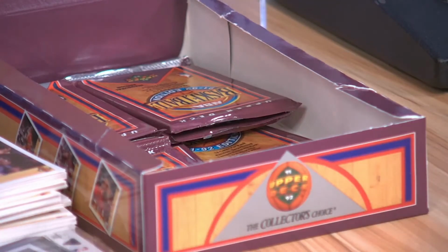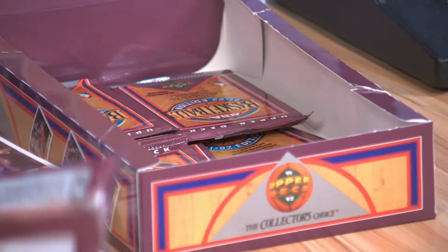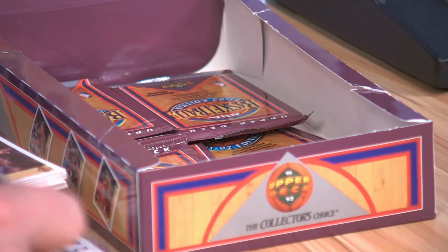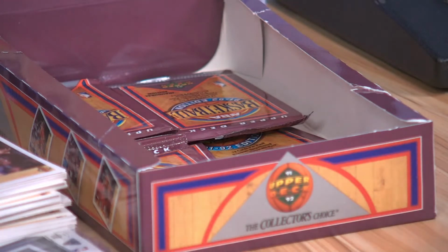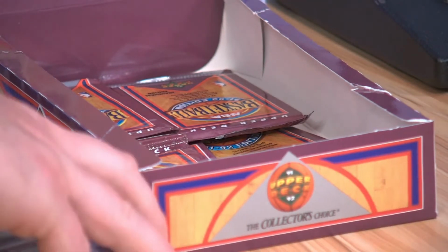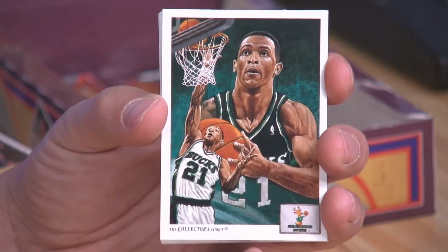Wow. Well, there you have it. The other big card that I wanted to pull was the Jordan holo. You still got it. We've got a bunch of packs in this particular box, so it's absolutely possible. I'm a little surprised that we've only pulled one holo. I know they're really rare, but I'm a little surprised. But there you have it.